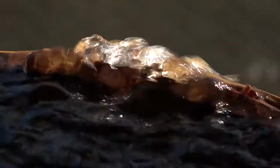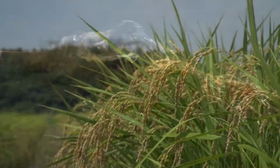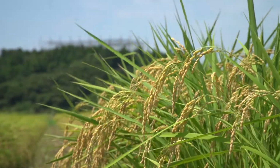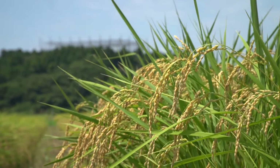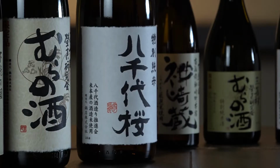Nabedana's sake appeals to customers with its robust flavor created using high-quality rice as well as the clean water of the Tone River water system. Now, let's look at how the signature taste is created.